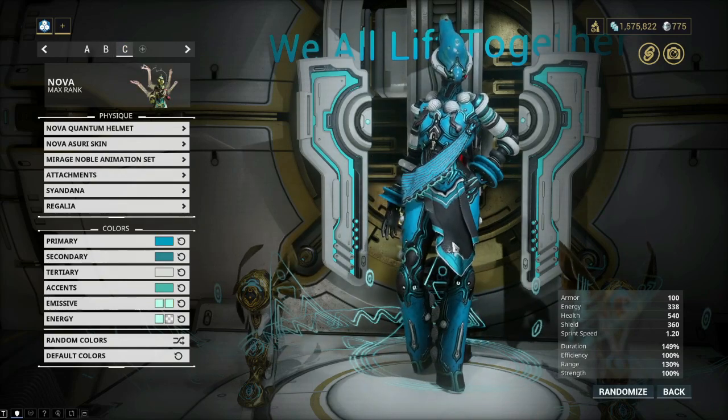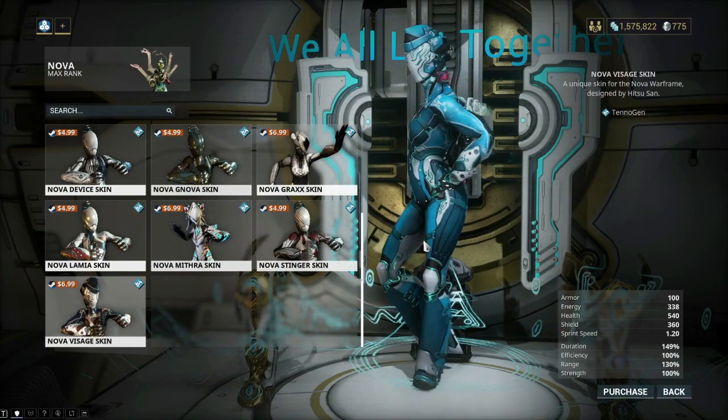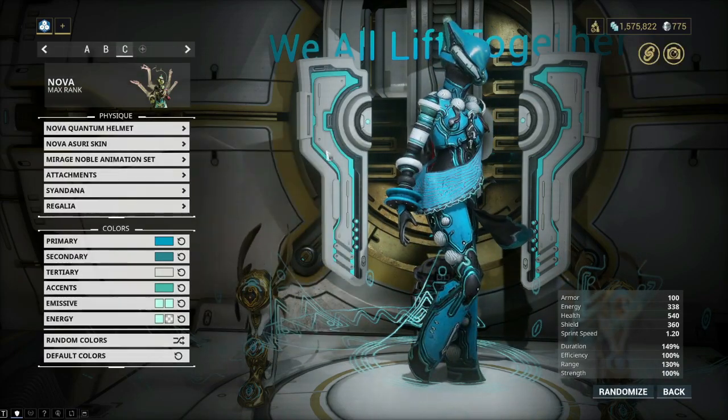And then jumping over to a C slot. Oh, we got another white and blue. A lot of these just get randomized and kind of stay, but there it is. Looking pretty cool. I don't know.